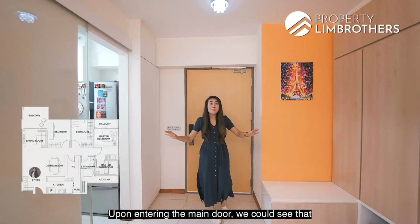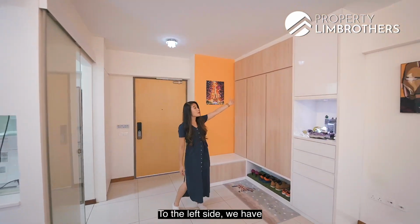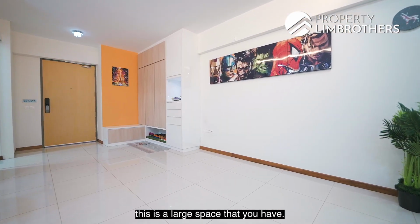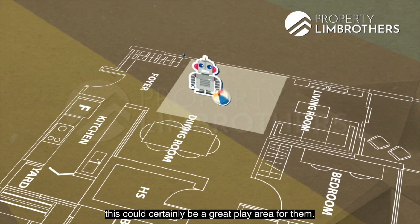Upon entering the main door, we could see that this is a really large foyer area. To the left side, we have a full height shoe cabinet already done up, and taking a few steps into the living area, this is a large space that you have, and if you do have children, this could certainly be a great play area for them.